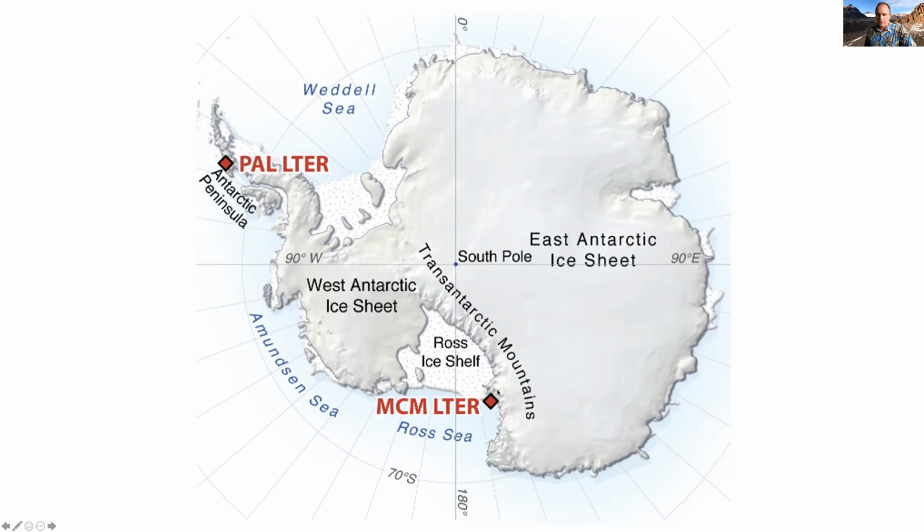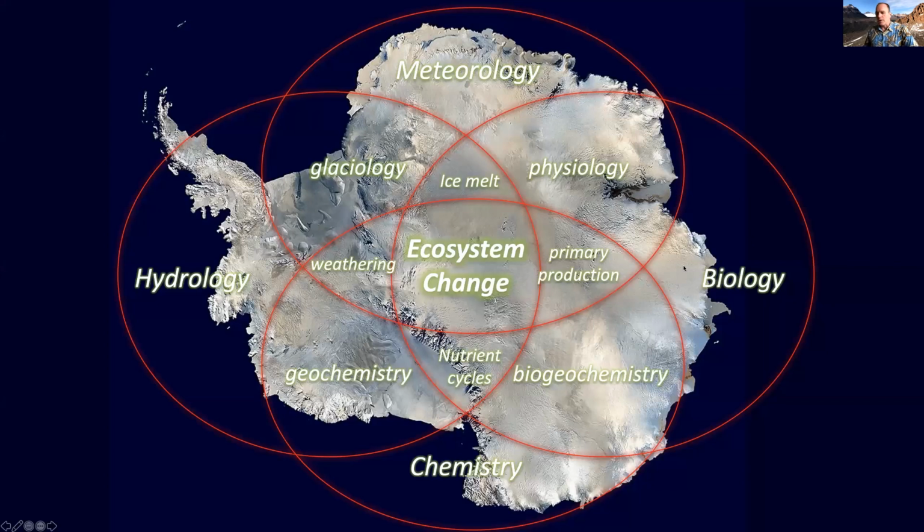Our site here is in the McMurdo Dry Valleys. So we're a very terrestrial site on the other side of the continent. And so I'm on the right-hand side here, I'm a biologist, but the team as a whole is trying to get at ecosystem change, how this ecosystem responds to climate-driven changes, but not just how the soil organisms respond, but how the entire ecosystem responds. And so in order to get at that, my best friends are biogeochemists and chemists, geochemists, hydrologists, ecohydrologists, glaciologists, meteorologists. We put all of our data together, right, to try and understand how this entire ecosystem is changing.